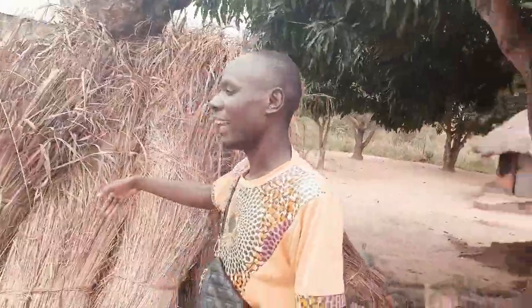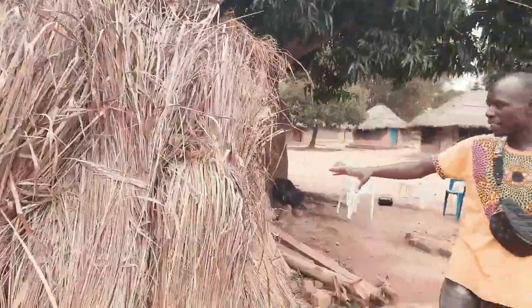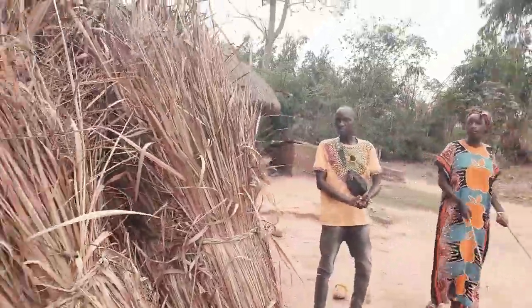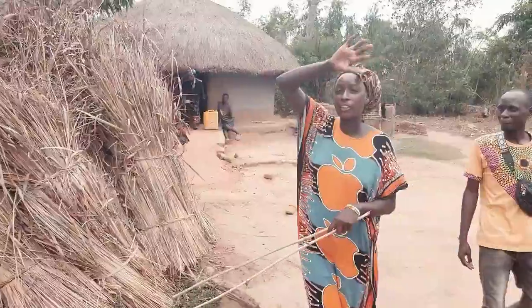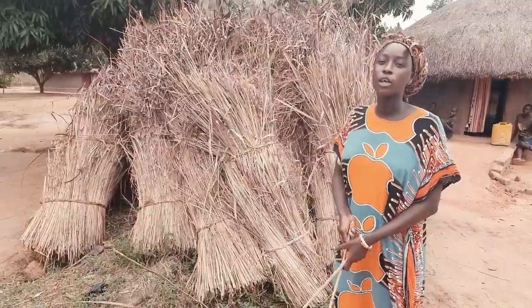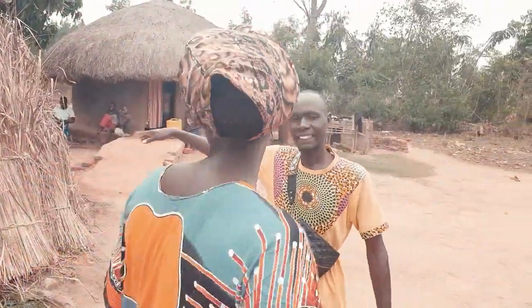So you may ask yourself, what is this? As you can see, in bundles, there are spear grasses for thatching the house. You can check on it. So you see our houses, the grass that they put on top. This is how they look. They're the ones that we put on top of our houses, and they act like the roof so that you don't get rain leaking in, don't get direct sun. They are our thatch. This is our iron sheets.